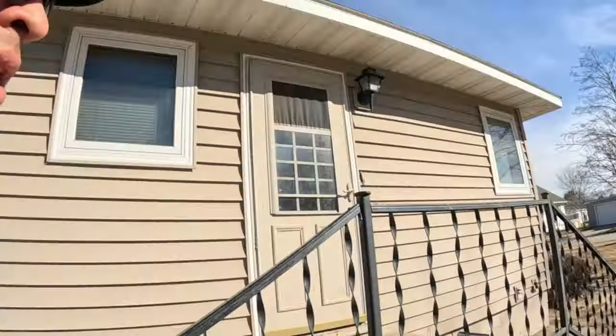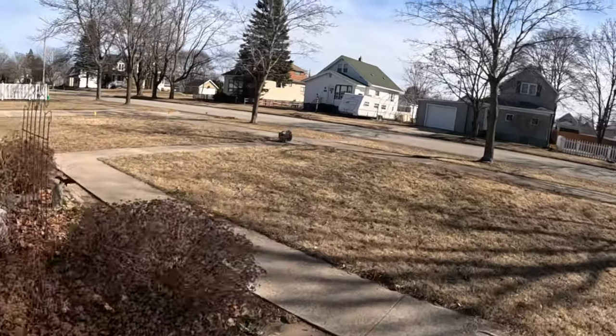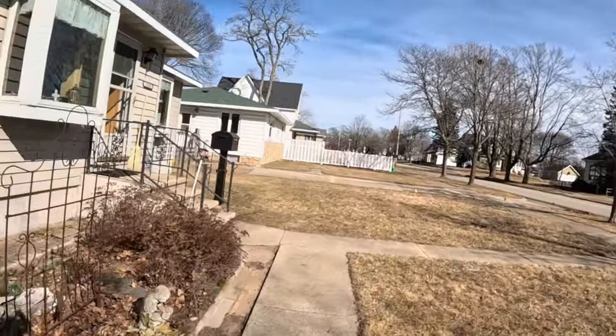We just cut this back of the house sidewalk portion. And I am cutting here. I'm just checking if this sidewalk has any rebar reinforcement, and it seems that it does not.